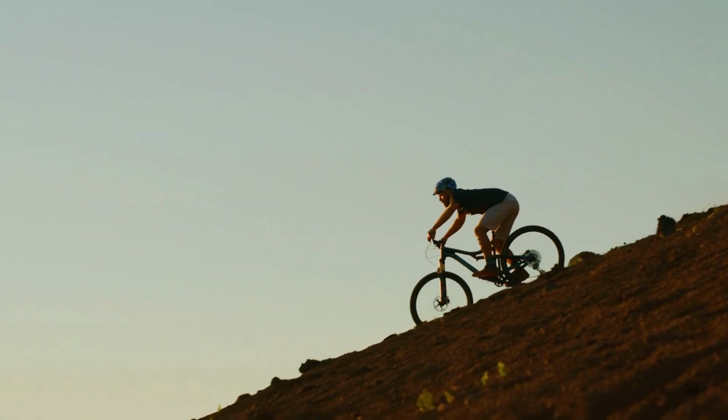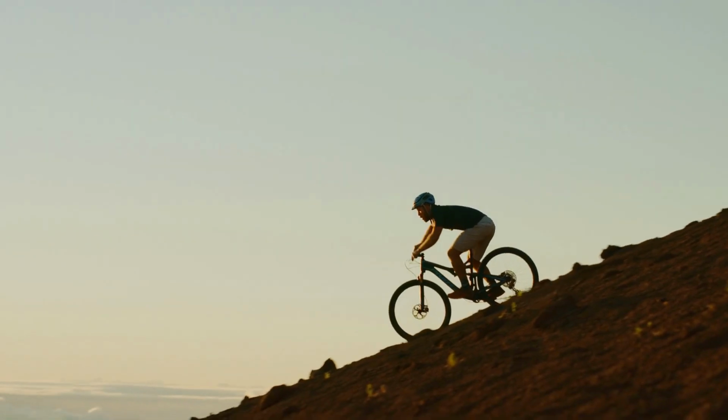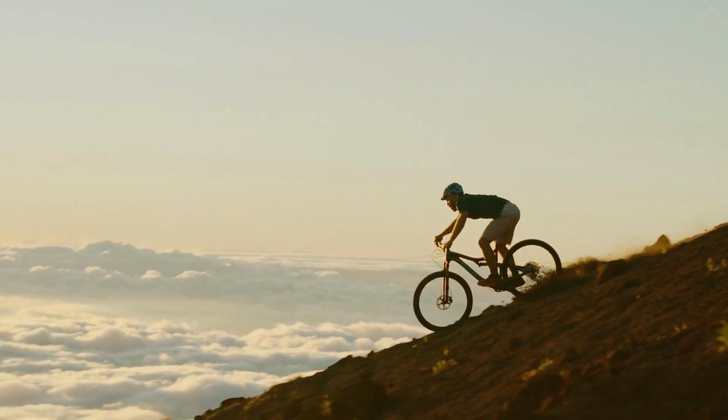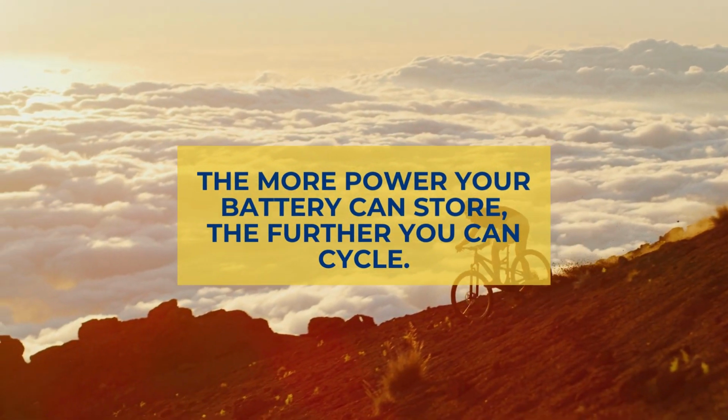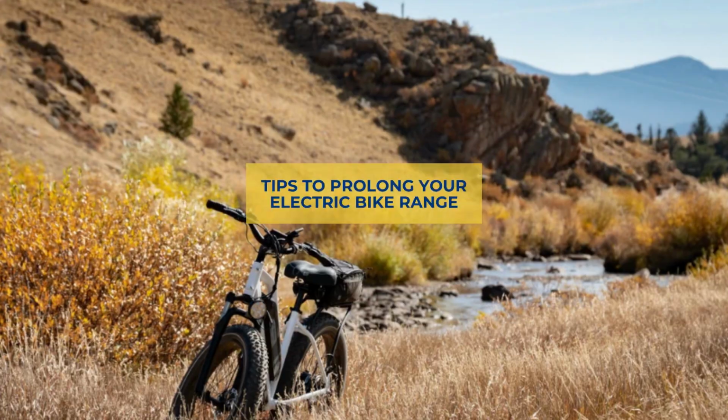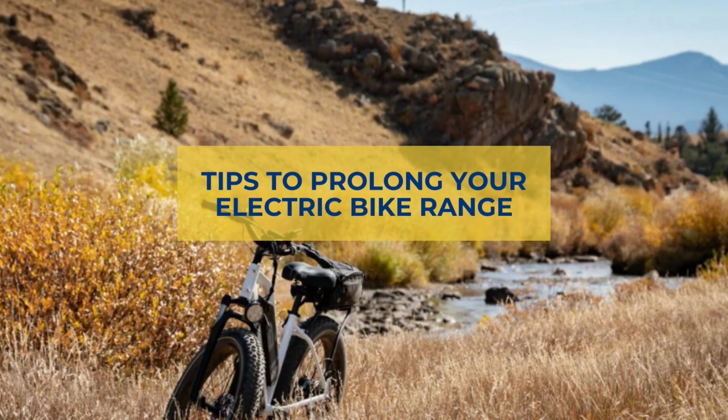It is an essential factor to consider when buying your electric bike, since it determines how far you get to travel before recharging your battery. The more power your battery can store, the further you can cycle. Tips to prolong your electric bike range.